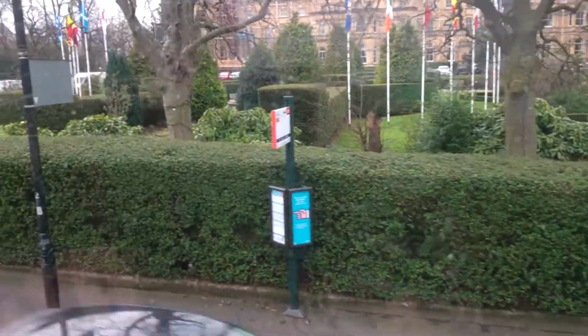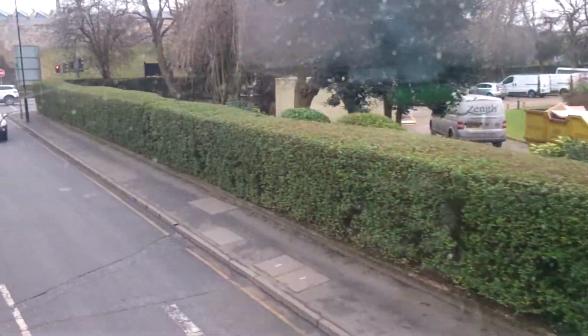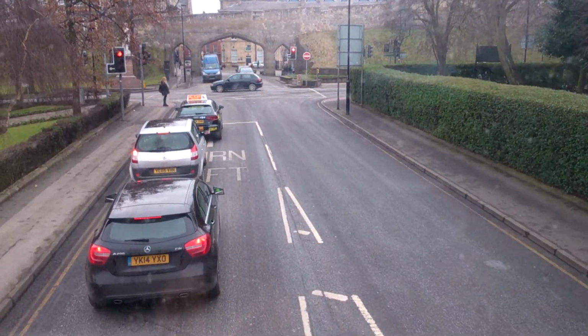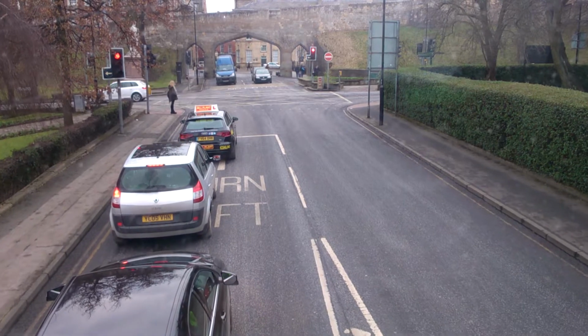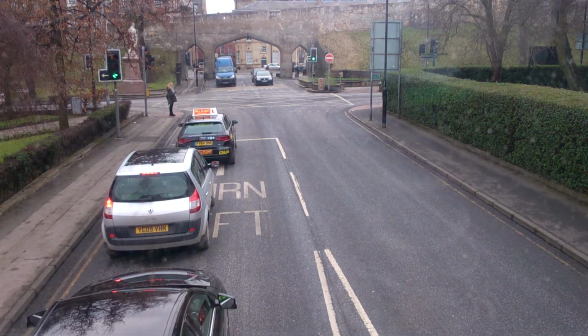As we turn, you will see the city walls ahead of us. If you look through the arch, you will see a cream-coloured building. This is the original station hotel. This is where Queen Victoria stopped off when travelling to Balmoral by train in 1854. She was with Prince Albert and her children, and they took lunch in the station hotel.